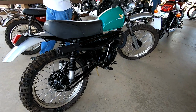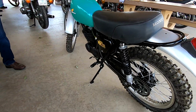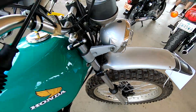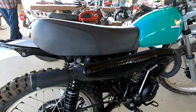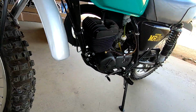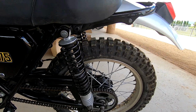Okay, here's something a little bit unusual. You don't see a lot of these anymore. A lot of them just turned into dirt bikes, and of course got thrashed. These are actually pretty hard to find that are all there. This one has the original headlight. It looks to me like the original speedometer, and it's got all the original pipe. Fenders look correct. MR175, hard to find. I think those shocks are even correct.